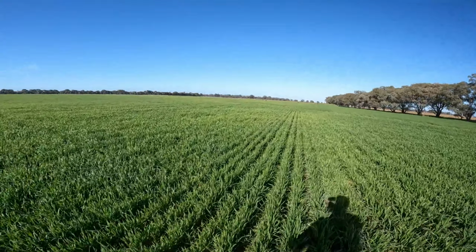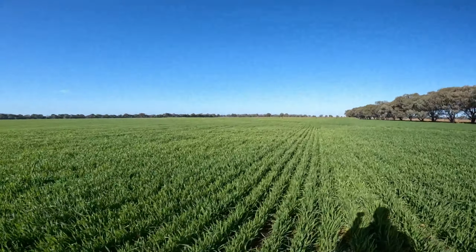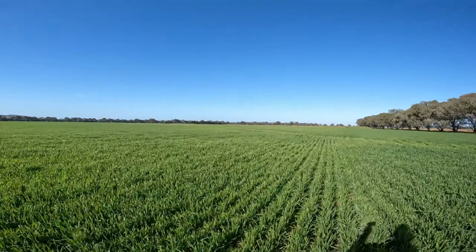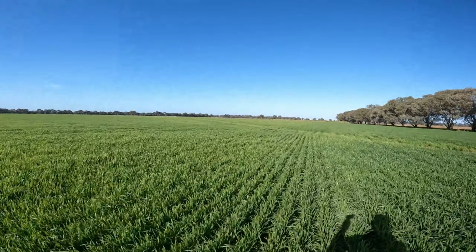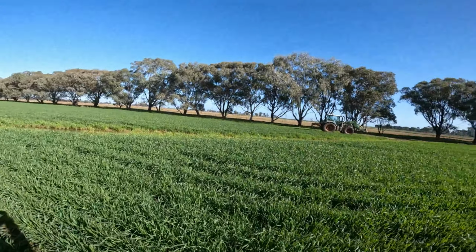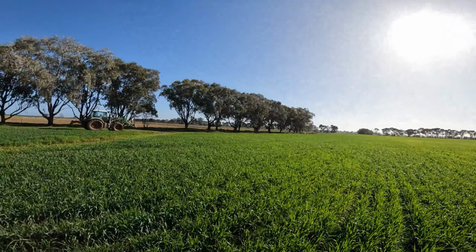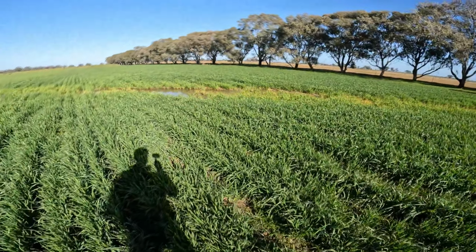But you can see the crop's a bit yellow here, and the drain comes across this paddock on a diagonal. It sort of cuts this corner off, and it's a bit where the trees are there, with the litter off the trees and that sort of stuff. The drain's not really flowing and the water can't get away.